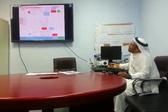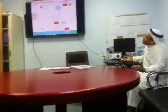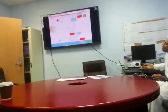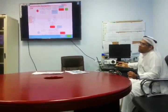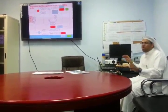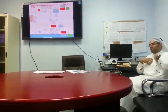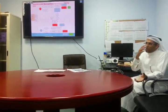This is the pathway. Let's say the patient is positive and has pneumonia, plus or minus shortness of breath, plus or minus low O2 sat. So this patient needs to be hospitalized. Then what do we do in hospital? He's in ICU now. He has evidence of pneumonia. He has low sat.